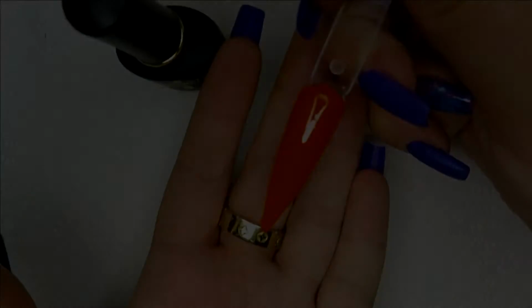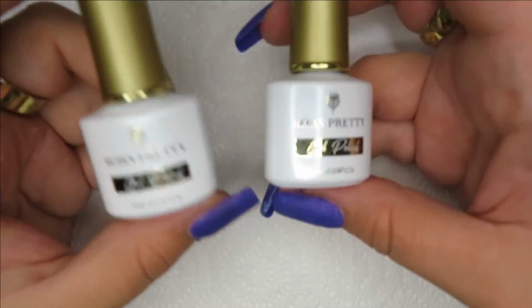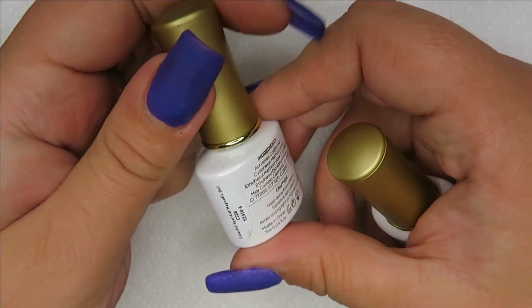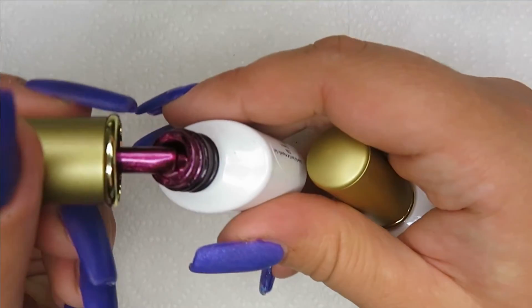I absolutely love it. So next up, we are going to try the Colourful Spar Cat Magnetic Gel. These look really nice. They look incredibly pigmented. So this one here is CS06. Look at that colour.